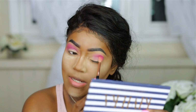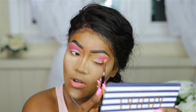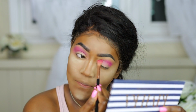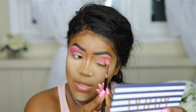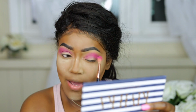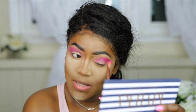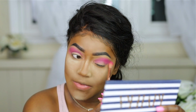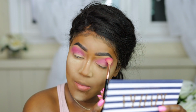Anastasia shadows are definitely one of the best formulas on the market, and even when there's a lot of fallout, like with Subculture, the shadows are still bomb. Like, they still blend out really well. I feel like I never had a product from Anastasia that I hated because of the formula. It's more so like if I hated the product, it was just a personal thing. Like, you know, I didn't like the color maybe, but not like the product itself was horrible.